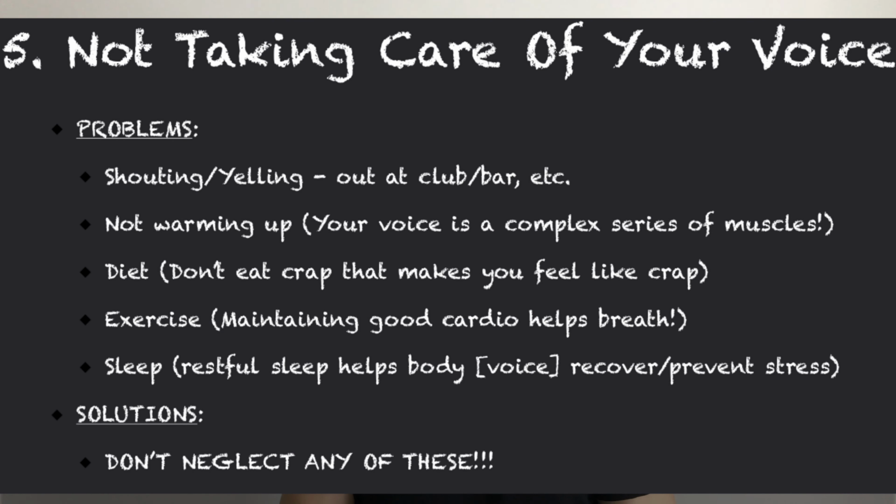Problem number 4 is exercise. People don't exercise enough. Maintaining good cardio is going to help your breath. Do some plank exercises to get your core tight. It's not that difficult, and if you do it every day, you'll go, wow, this is easy. And if you tell yourself it's easy, it will be easy. Do some cardio, some jumping jacks, some planks, go for a jog, something. If you get your cardio down, you're going to get your breathing down, and it's going to make singing a lot easier, especially through a whole gig or a show. It's going to make that much easier.